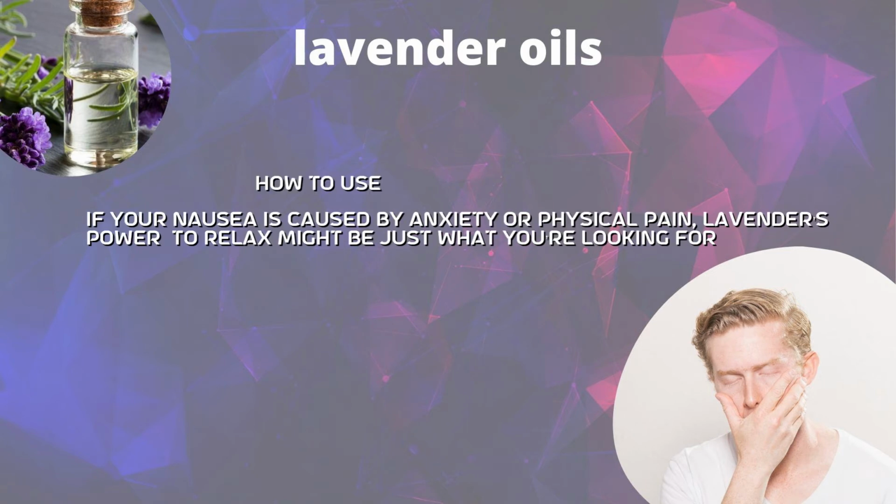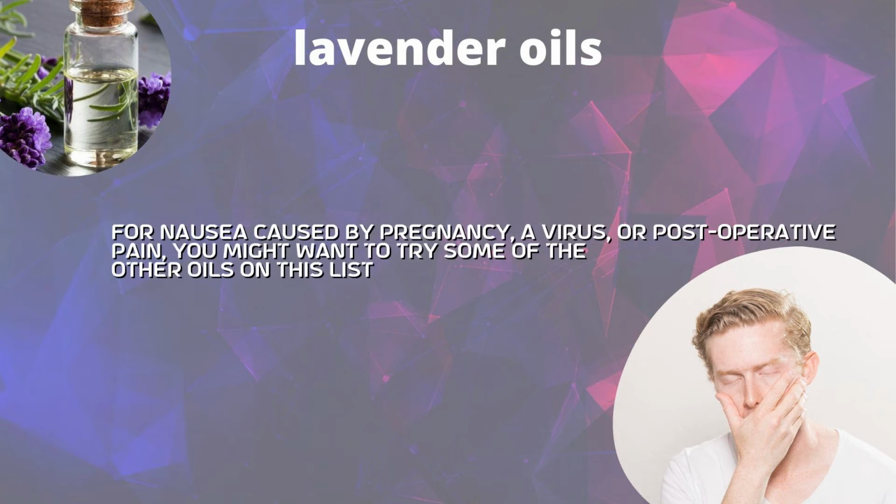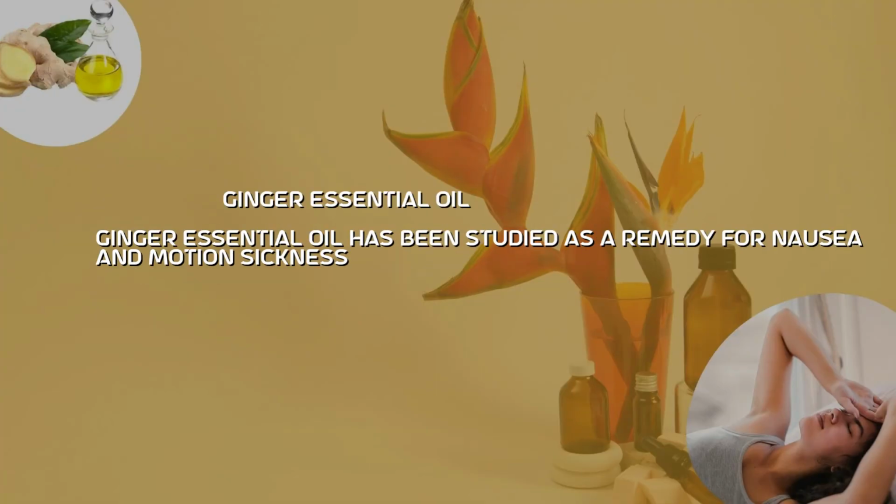How to use. If your nausea is caused by anxiety or physical pain, lavender's power to relax might be just what you are looking for. This remedy works best when you put a few drops of lavender in an essential oil diffuser and breathe in slowly as the scent fills the air. For nausea caused by pregnancy, a virus, or post-operative pain, you might want to try some of the other oils on this list.